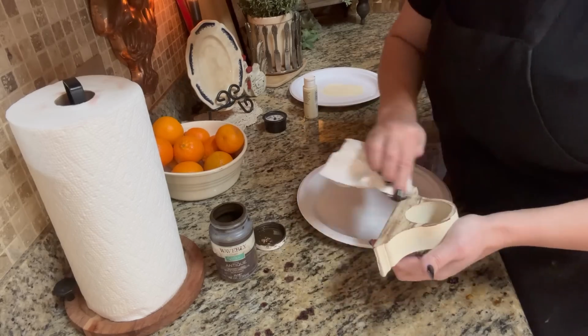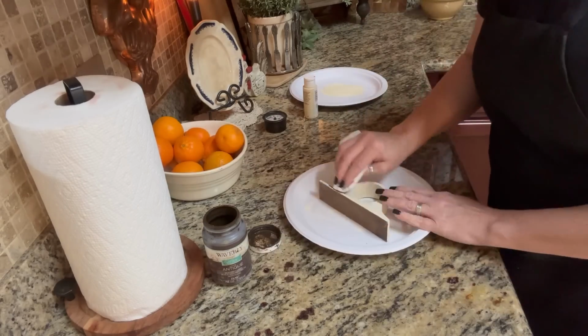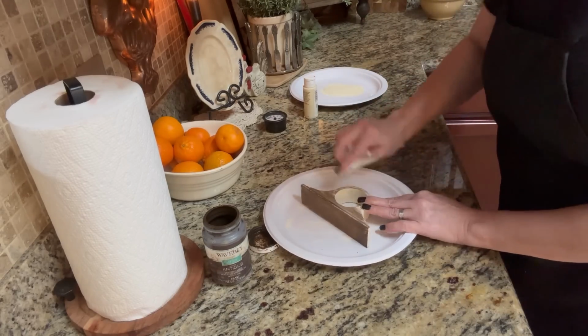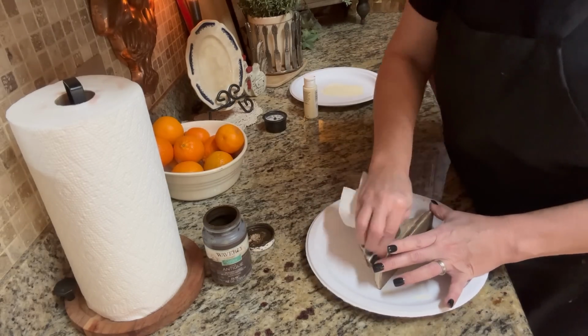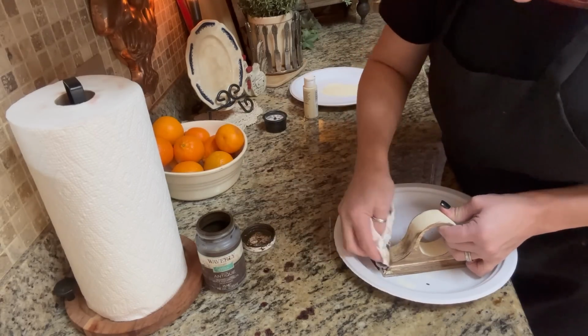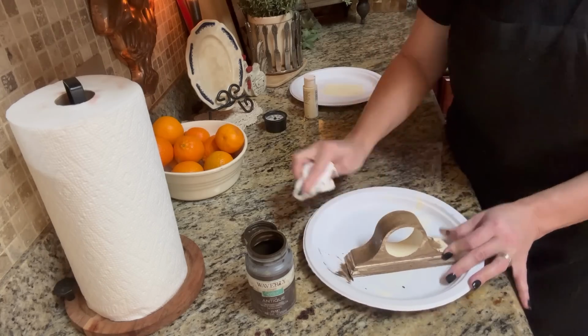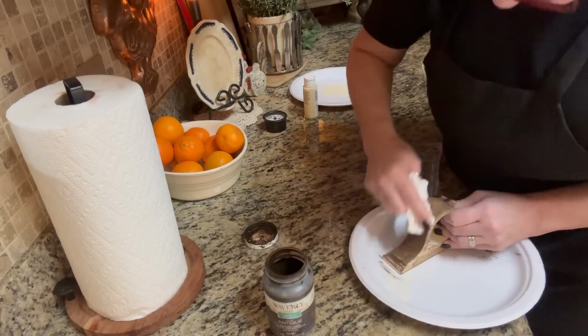And I do end up getting, I was going to say a toothbrush. That's not a toothbrush. I end up getting a paintbrush to get into the little grooves where my paper towel wouldn't get into it. But this is all I do, and I actually love the way this turns out, and I can't wait for you to see it styled.